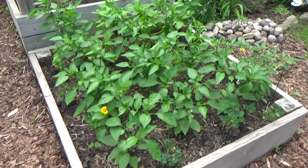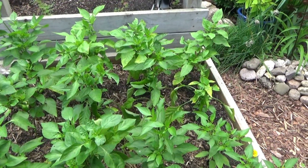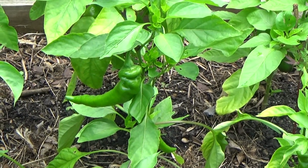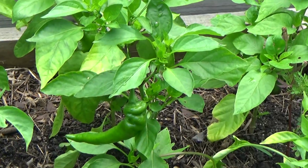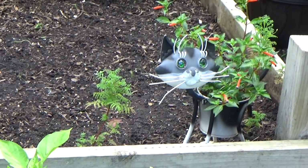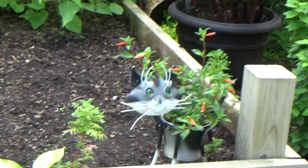Peppers look really good. A little yellowing, but I'm okay with that. I might do some Epsom salts. Back here, I have a sweet pepper, Jimmy Nardello. I think it's supposed to turn red. I moved my cat planter there, so hopefully what I have planted there, maybe the bunnies won't jump up.